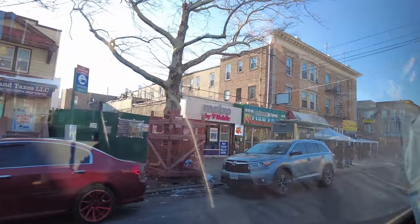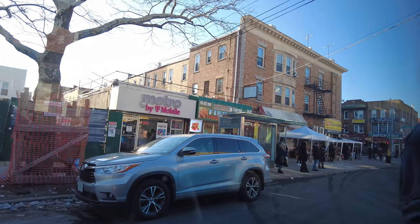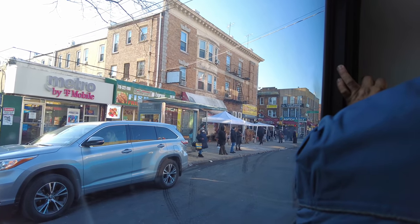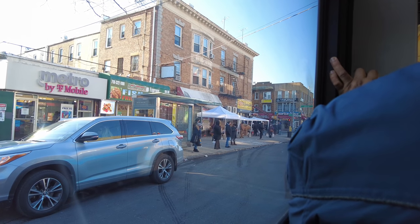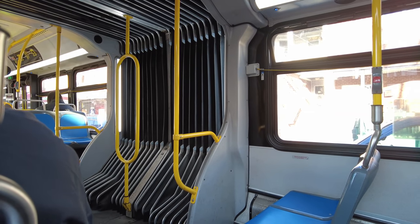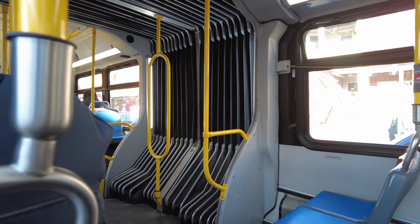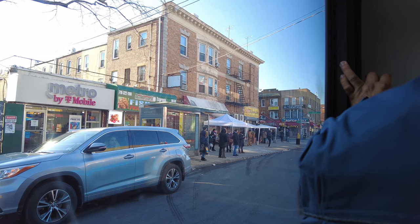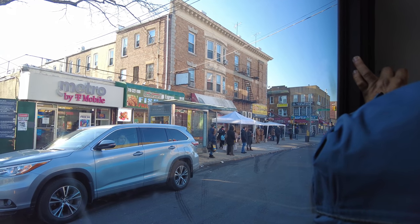So this is the Liberty Avenue station where you get the A train up there. The bus stop is actually on this side, but the bus can't pull over because there's a car blocking it. But if you want to take the bus to the airport from that train station, you get it from here.